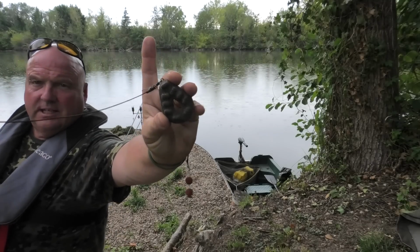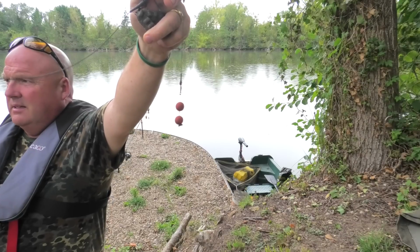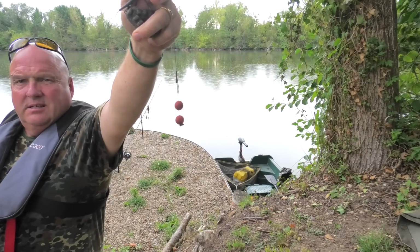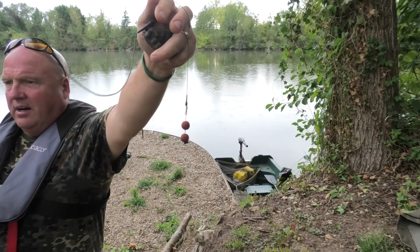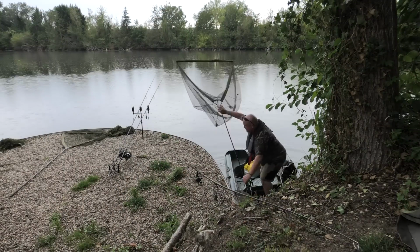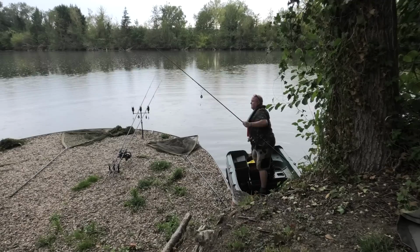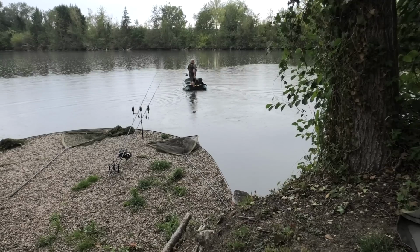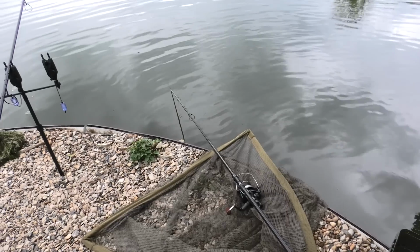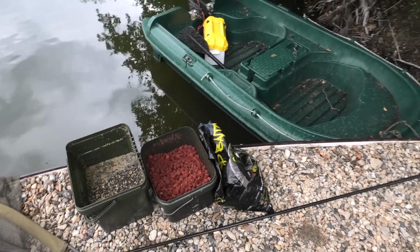8-ounce Nassie tractor leads, double bottom bait, I think they're 12mm. Nice and simple, and a liner. Just got to sort that rod out. Now I'm moving on to the other lake.